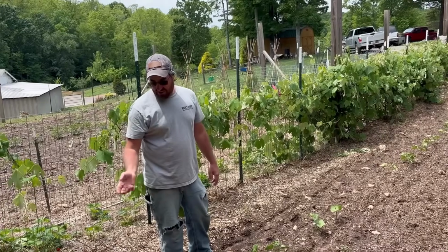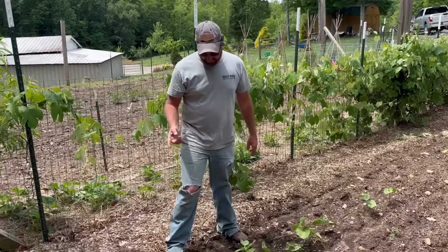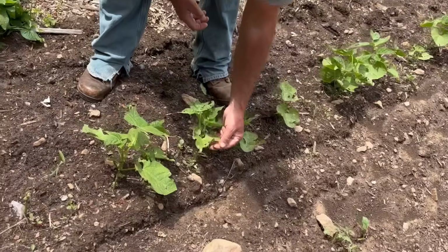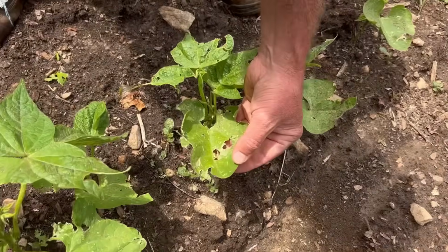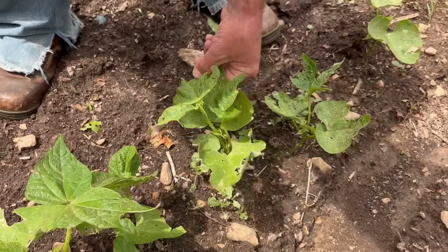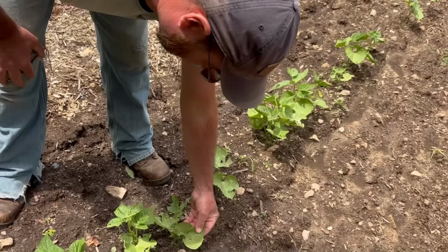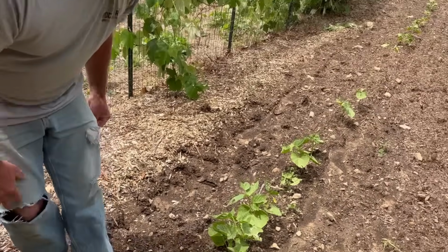So then on our row of October beans, that hail really beat them up the other day. You see on these bigger leaves here, it looks kind of like you shot them with a shotgun, which shouldn't really hurt them, just kind of makes them look bad. I mean, you can even see where it beat the dirt up on them. It was crazy.